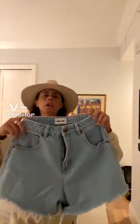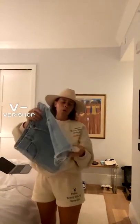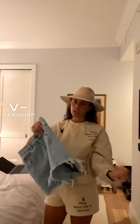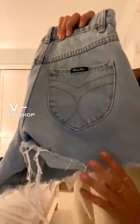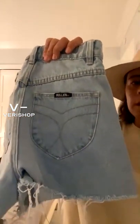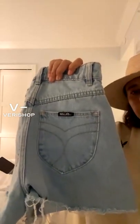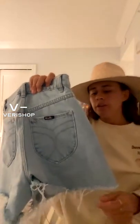So what I have up on the screen right now are the Rolla Mirage High Rise Short. They're pretty high waisted, but I do like that because who doesn't love a good high waisted short? I feel like they're such a good staple short as well. They have the normal belt loops, and then this is the back pocket. I really love the design of them. They're very classic. They feel almost like a Levi or a Wrangler type of jeans. They're very thick and durable, and they're just amazing.